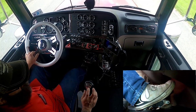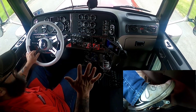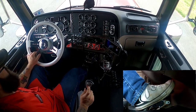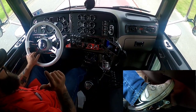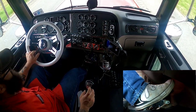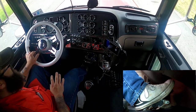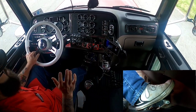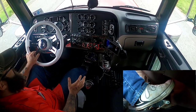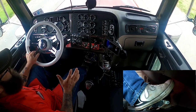The gears in a 13 speed and an 18 speed are pretty much the same, but you can split your lower range gears on an 18 speed. You can split 1, 2, 3, and 4, and of course 5, 6, 7, and 8. It is so simple to do this if you just respect the truck, respect the transmission, and it will do what you need it to do.